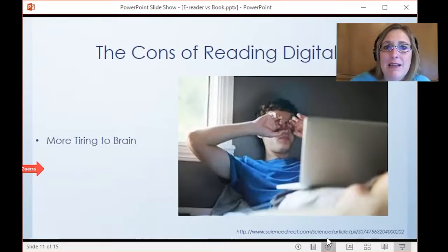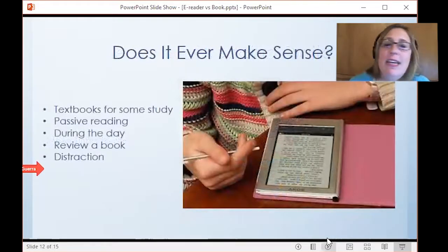Now, does that mean that Mrs. Guerra thinks that all e-reading is bad? No, I don't believe that. I just think we have to be smart about when we utilize it. For example, textbooks may be a great tool to have just on your computer where you're trying to look up something, or you're using a science formula, or a math problem. Maybe just for passive reading, usually during the day. And by passive reading, I mean just reading for fun, reading for pleasure, not something where you're really trying to dig into the material and deeply understand it.